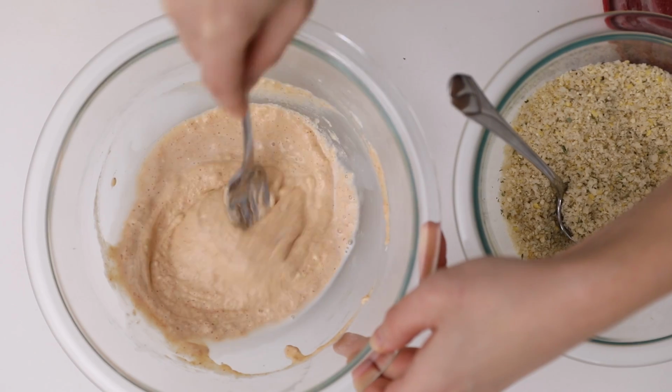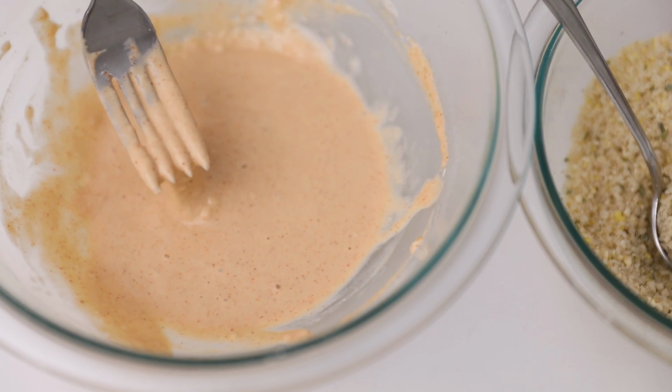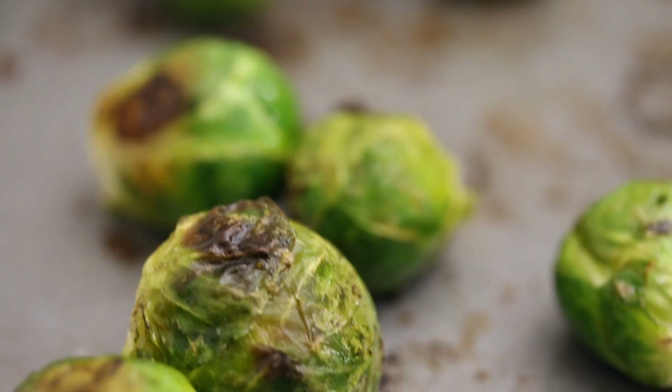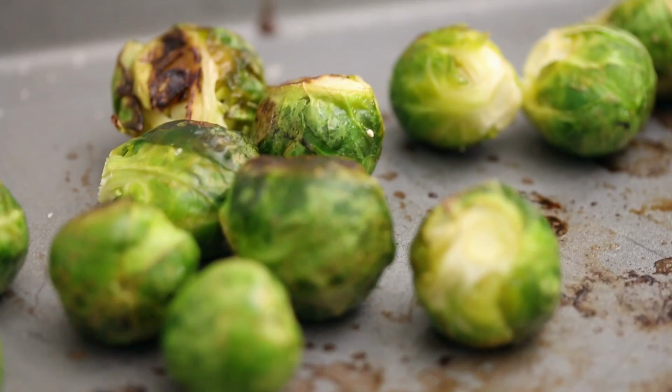So as you can see, it's very similar to our cauliflower buffalo wings batter. So it's a little loose, but it does still stick to the vegetable. So the Brussels only take about 10 to 15 minutes to bake. You don't want them too firm, but you also don't want them too soft. They should still come out looking bright green.